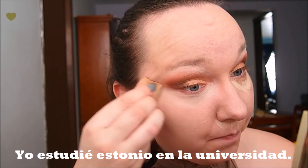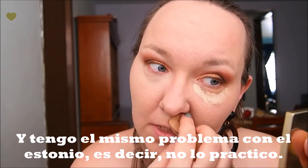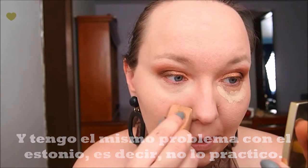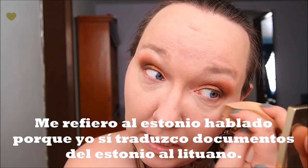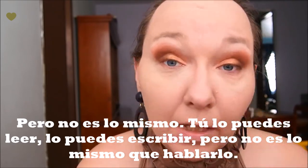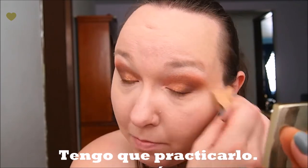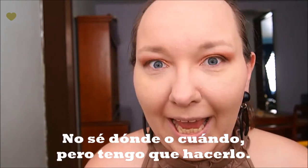I studied Estonian in the university, you know. And I had the same problem with Estonian. Because, I mean, I don't practice spoken Estonian. Because I do translate documents from Estonian to Lithuanian. But it's not the same thing, because you can read, you can write maybe, but it's not the same thing when you have to speak it, you know. So I don't know, I need to practice more. I don't know when or where, but I have to.